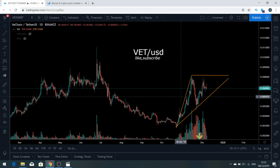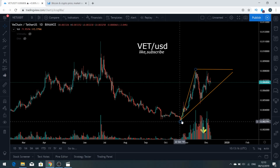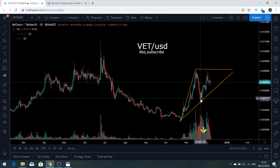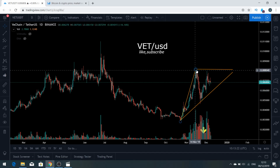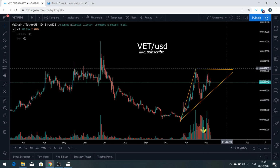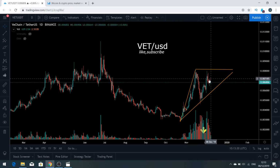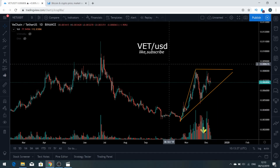As you know, we've been trading in this ascending triangle since the beginning of November. You can see we have tested this ascending trend line a couple of times, and we tested this resistance twice. That means we're inside this triangle formation. Now, we're probably going to break out of it sometime in December. I think VeChain is on a very good opportunity.